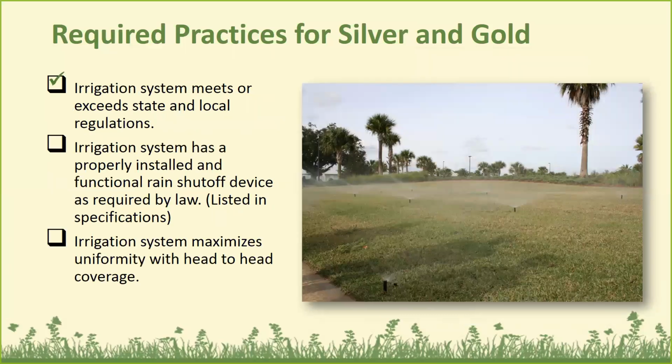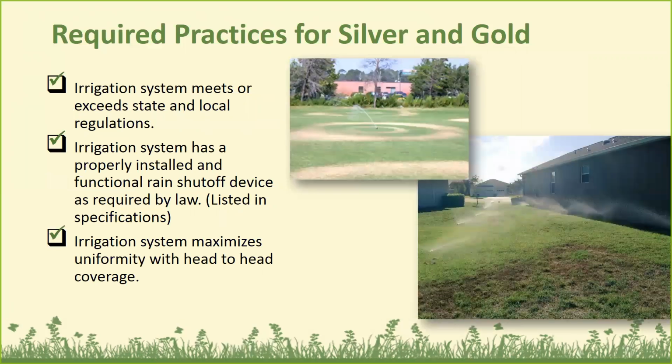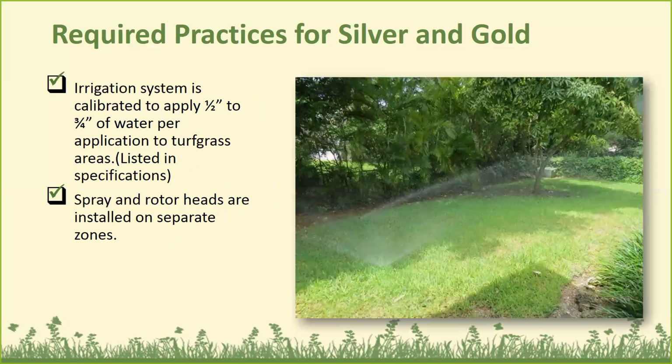The irrigation system meets or exceeds state and local regulations. The irrigation system has a properly installed functional rain shutoff device. And the irrigation system maximizes uniformity with head-to-head coverage. The irrigation system is calibrated to apply 1/2 to 3/4 inch of water per application. Spray and rotor heads are installed on separate zones.